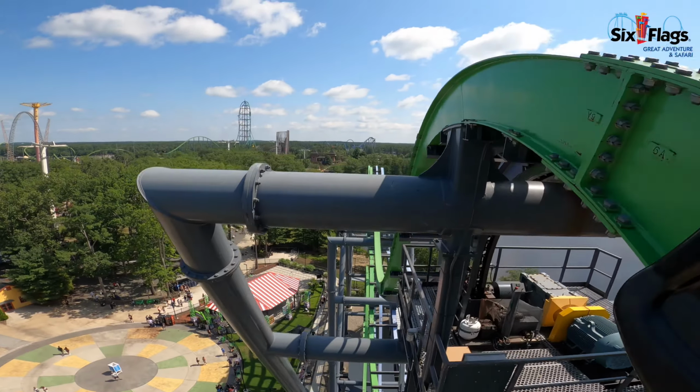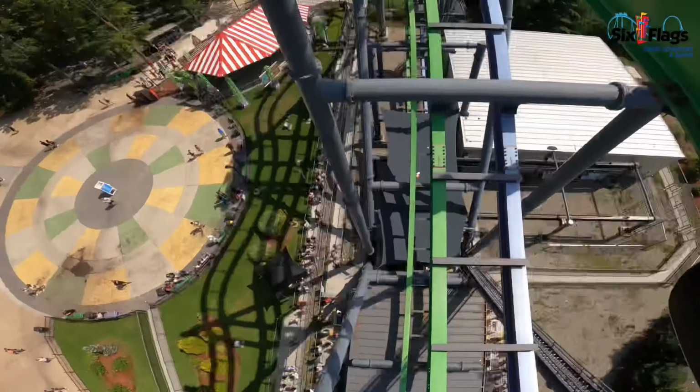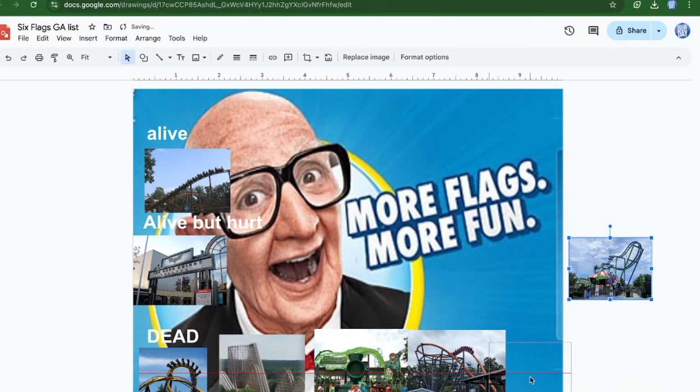What were we doing? We were, oh, no restraints. Oh, this one isn't possible. I had to watch this POV dozens of times to actually figure out if it was possible or not, but after a lot of consideration, I'm going to determine it to be not possible and has to be put into the dead category. We're running out of space over here.